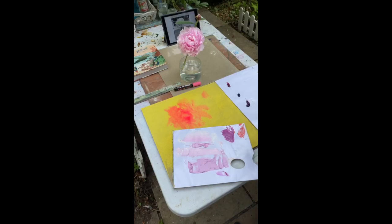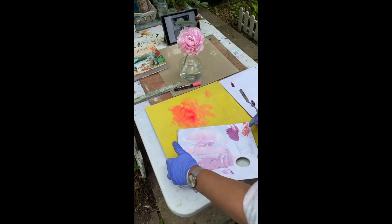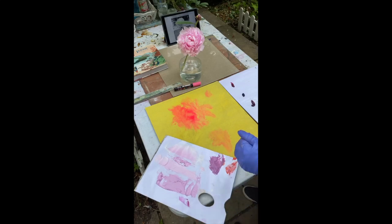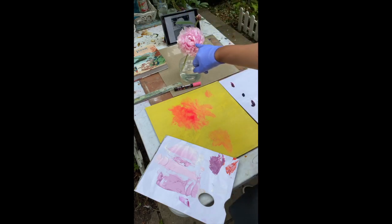I often talk about warm lights, cool mids, warm darks, and in this case, magenta is a really cool colour. I have found that adding that tiny little bit of cad red into that pink will just warm it up a little. So that's why I've been adding that cad red, and actually the center of the flower here is quite intense.